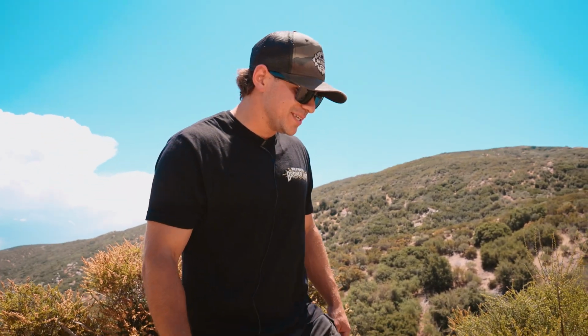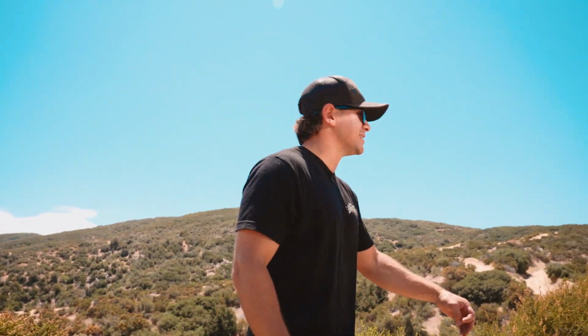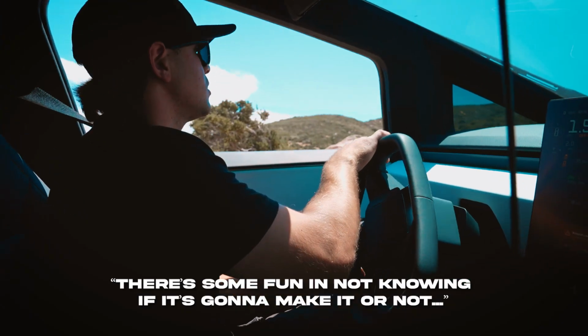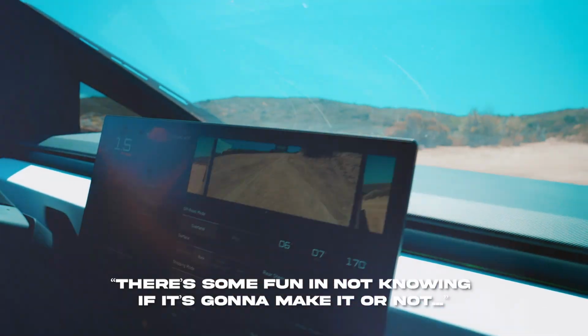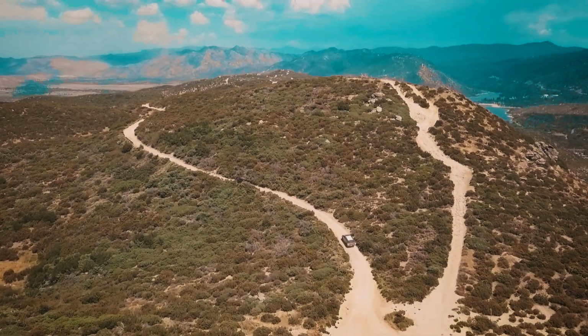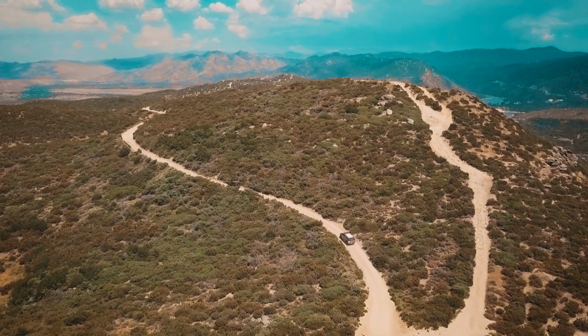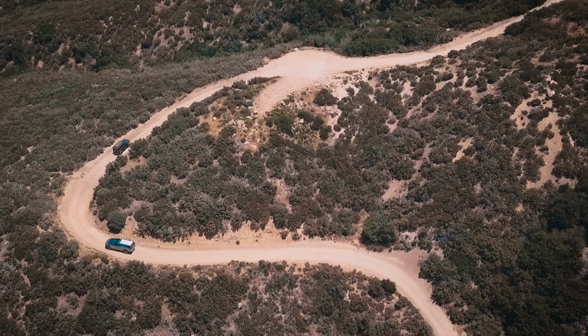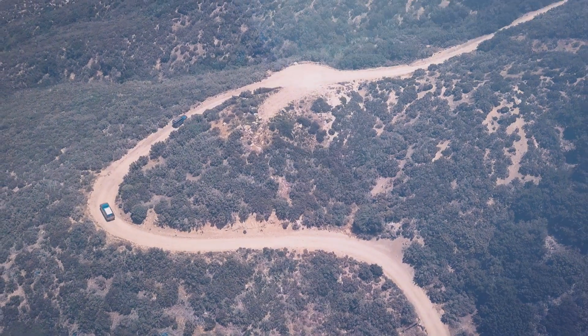I was pleasantly surprised. You know, I thought we'd struggle a little bit more, just from what I've seen on the internet, right? But it's funny. You can have all these years of off-roading experience, and you get in something new, and you don't know if it's gonna do it, and it reintroduces something into the system, right? It's like, oh, this is still fun. There's some fun in not knowing if it's gonna make it or not. I'm gonna check out the top of this hill, see if that turn looks good.